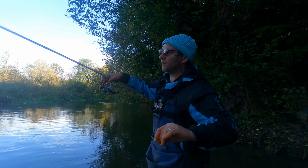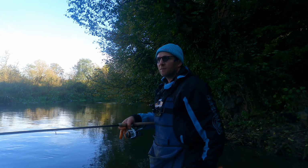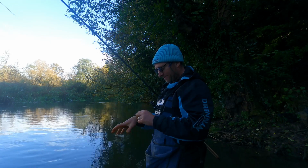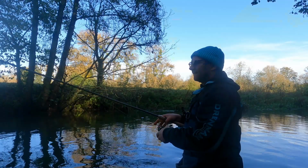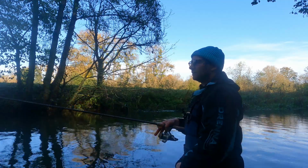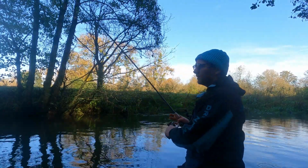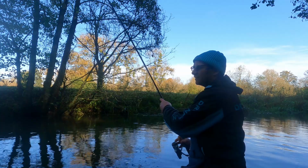Oh, I think that's weed. Twice that's gone there. Though that was a minnow. To be fair, that's the first minnow I've had. Sure it won't be the last. There's a better fish though, right at the bottom. I think this might be a nice roach. I think it is.